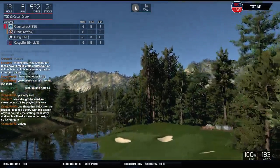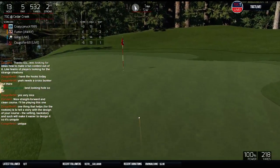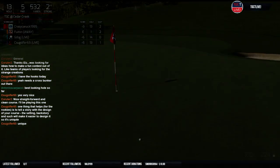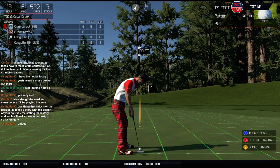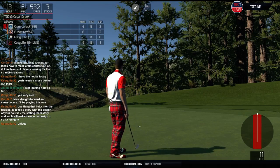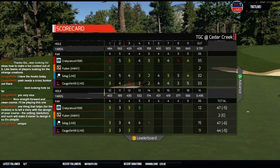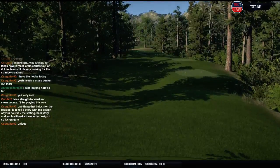That's a good piece of advice. CSU, well, this looks good. Got an eagle shot. One thing that helps for the rookies is to tell a story with the design of your course. The setting, the backstory. Yeah, that's very good. I used to like doing that, and taking pictures of your holes and stuff like that, which I know is a bit tougher on consoles, but yeah, I just made an eagle. Look at that.